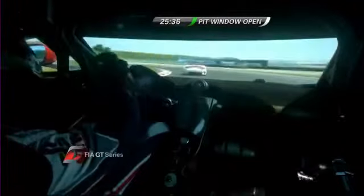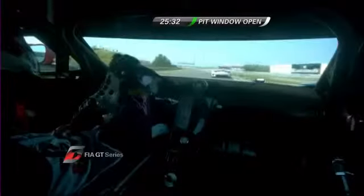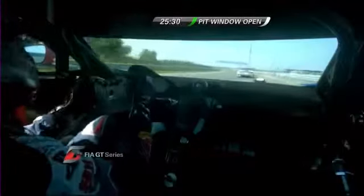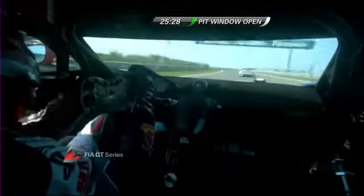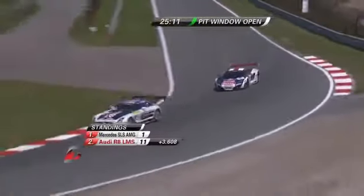And a very interesting line taken in there by Jan Seyfarth. He dives in really early to get the apex and hugs the inside all the way around. It doesn't seem to have affected him too much. As we remain on board with Alvaro Parent, the pit stop window is about to close, but everyone has made their pit stops now, so that's not an issue anymore, and it's a straight-out fight for the lead of the race between Alan Day and Laurens Vanthoor, a fight that at the moment Day is winning comfortably.